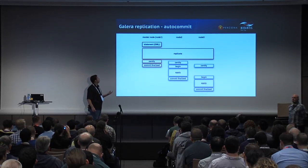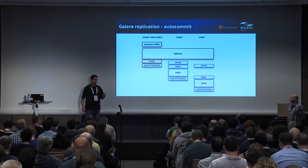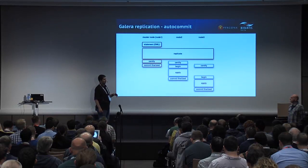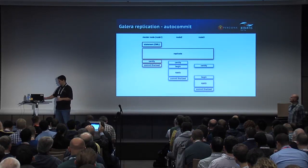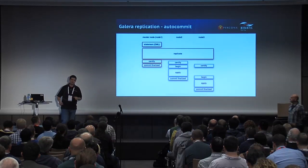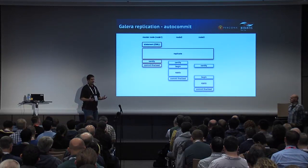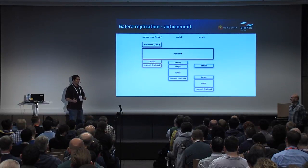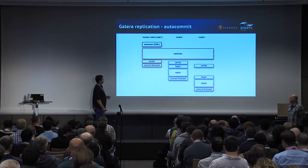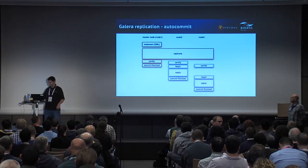But in a nutshell, Galera replicates in write sets. A write set is practically a row-based MySQL binary log event and some metadata. The metadata is good for two things. You can compare two write sets and tell if they are conflicting or not, and you can tell if a write set is applicable to the database. So whenever a node writes, it goes through a process called certification.